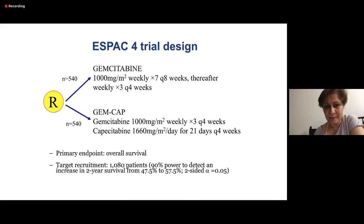SPAC4 took gemcitabine forward, given at 1 gram per meter square 4 weekly for 6 months. So 6 months is the standard of care in most of our adjuvant studies, except in colon now, where we are talking of 3 months. We haven't started de-escalating in pancreas yet because the survival and the outcomes remain quite dismal.